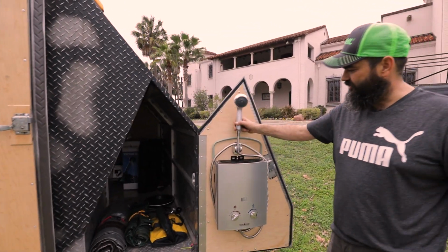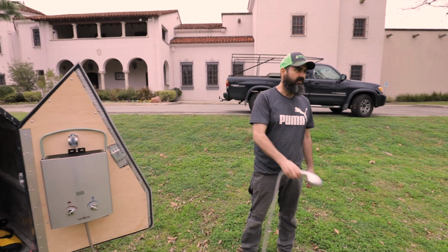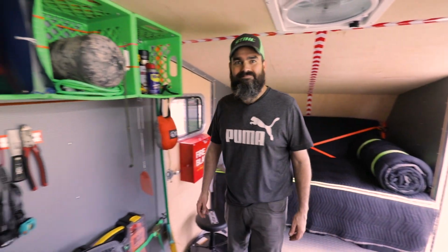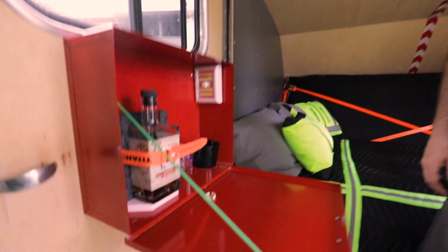So we also have an outdoor shower. So you can hose off your equipment, hose off yourself, hot water. This is everything you could ever ask for. Got a little emergency whiskey.